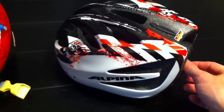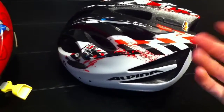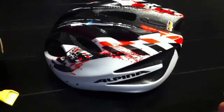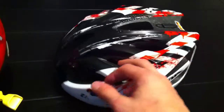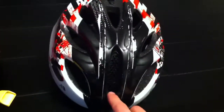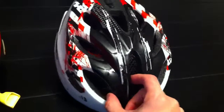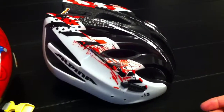It comes in girl colors too, so it's got kind of a pink and white design on it. This happens to be the boy one. And yep, a whole $14 plus €2 worth of shipping. And I don't know what that translates to, but it wasn't a whole heck of a lot of money, and you got a helmet that I would have paid twice as much for.